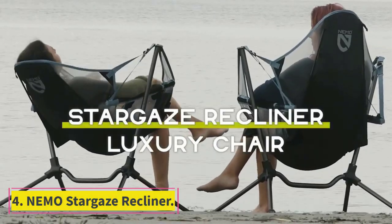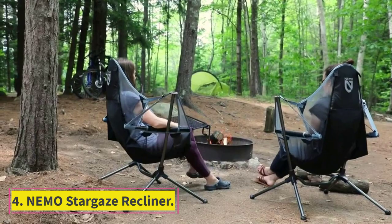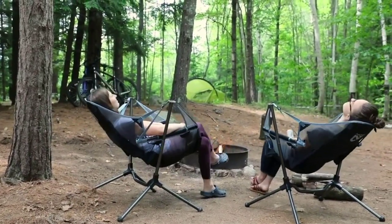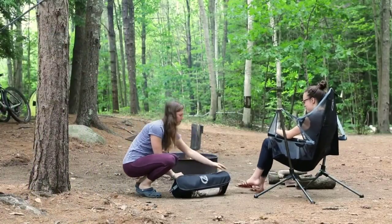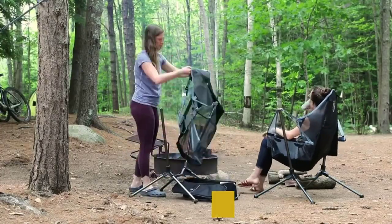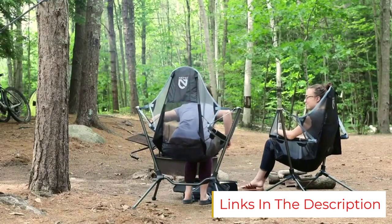Number 4. NEMO Stargaze Recliner. NEMO Stargaze Recliner is the best reclining chair. Weight, 6 pounds, 5 ounces. Weight limit, 300 pounds. NEMO Stargaze Recliner has a high back and headrest with pillow, is comfortable, reclines and rocks, and is breathable and quick drying.